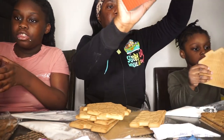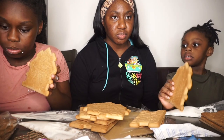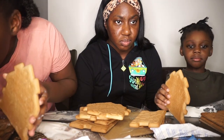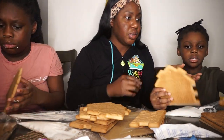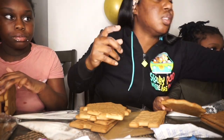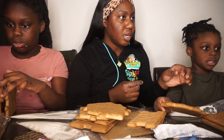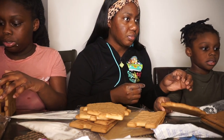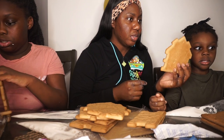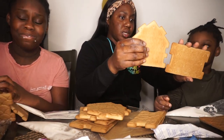So guys, I think we put the icing right here. And then, what is that part? What do we have to do with this? Okay, so we're gonna build that. Let me turn yours around so you can read the instructions, or we can read the instructions for you. You're gonna take one of this, and one of this, and then you're gonna put it together.